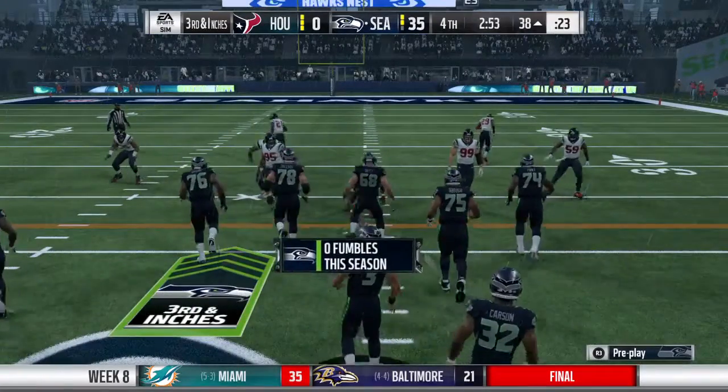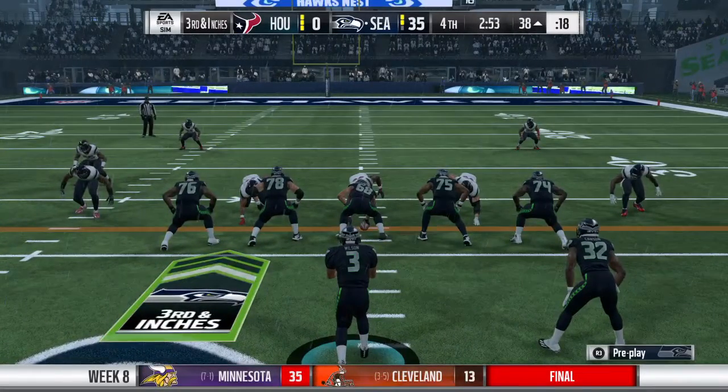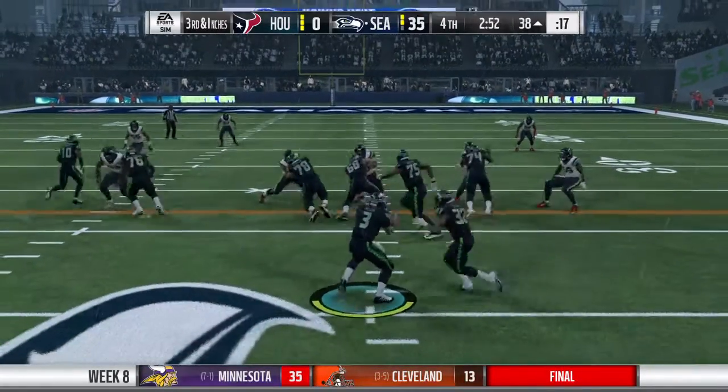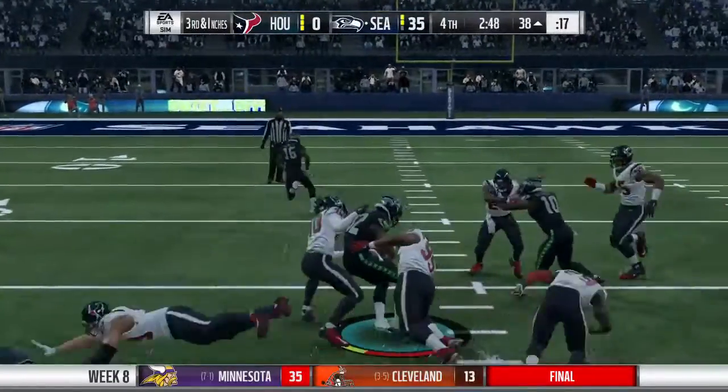Yeah, Seattle. No, it's the Seahawks. Seattle Seahawks. Not the Seagulls.